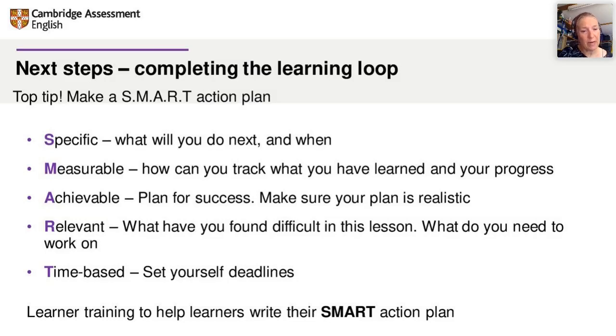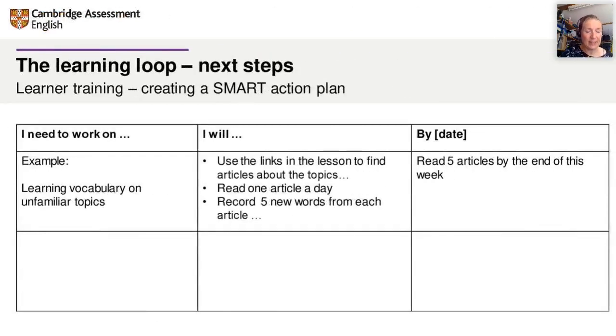So it's really important to know what you're going to do, when you're going to do it, and when you will have completed it by. But it's all very well giving them the tip. We also provide learner training within the plan to help them to write their action plan. And this is what the learning loop, the next steps, the learner training looks like.